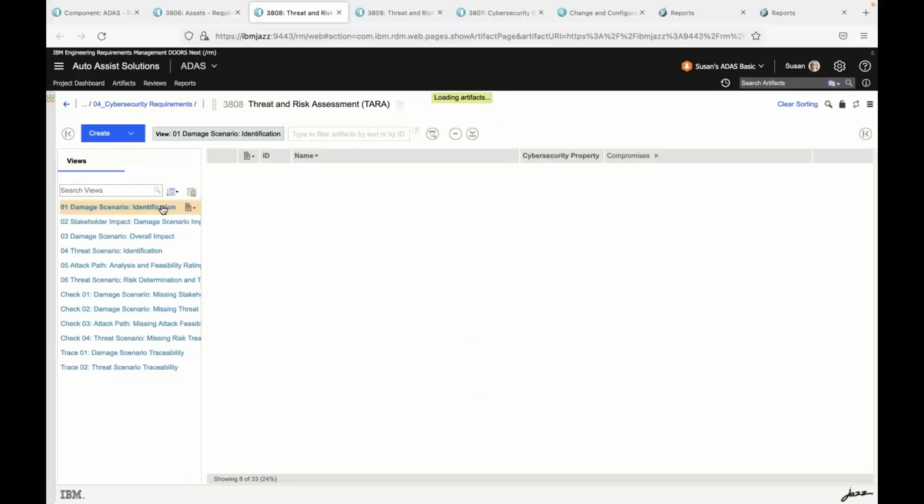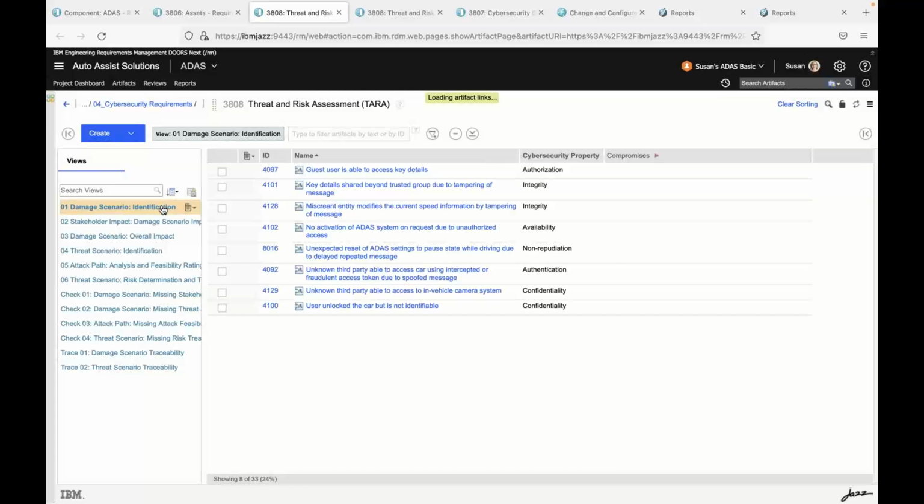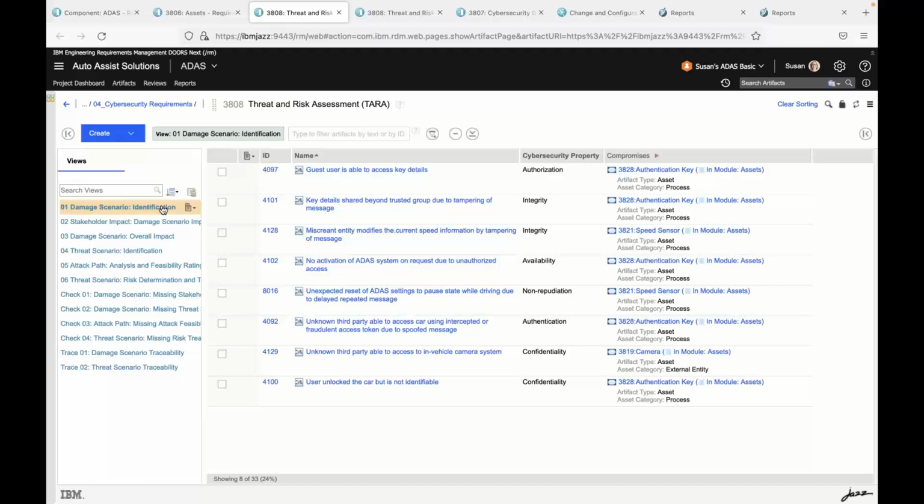We saw that the asset authentication key is compromised by a number of damage scenarios, and these are the damage scenarios here. You can see that it's listed in the compromises column. And when we look at any one of the damage scenarios, it is associated with a cybersecurity property. So you could select any cybersecurity property here.